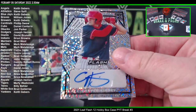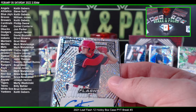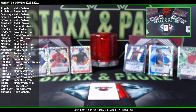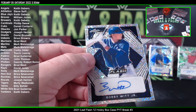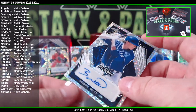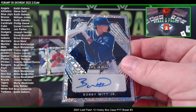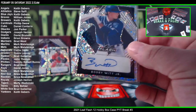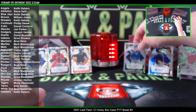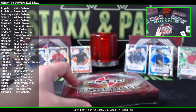Cooper Kenny. I think that's a Rays, right? See a Ray. Yep. Cooper Kenny is going to the Tampa Bay Rays for David Jones, not numbered. How about Bobby Witt, baby? Let's go. 12 of 99. There he is. Bobby Witt. Bobby Witt Jr. for the Royals, going to Joseph H. Four more to go still.